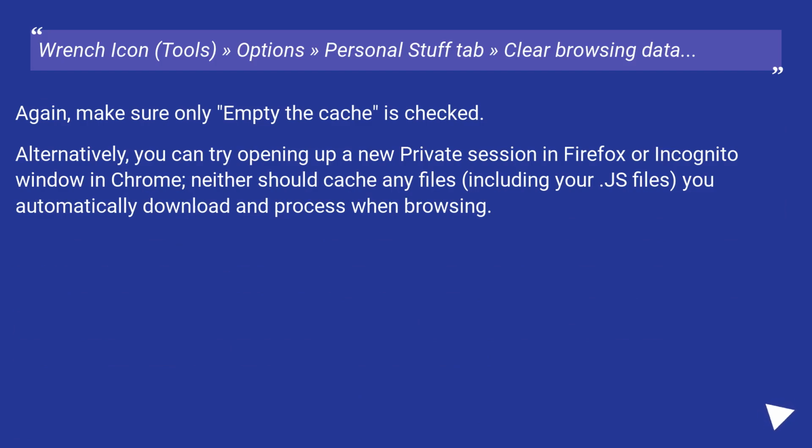Alternatively, you can try opening up a new private session in Firefox or incognito window in Chrome. Neither should cache any files, including your .js files, you automatically download and process when browsing.